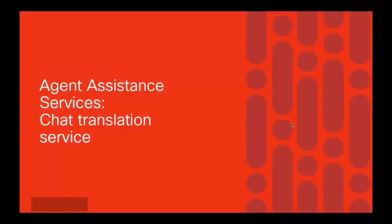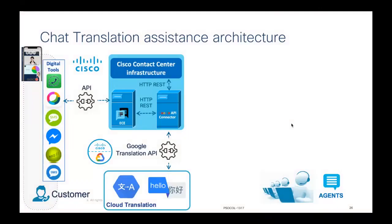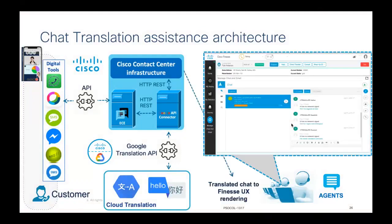Similarly, with our partnership with Google, we are able to provide chat translation services by using Google Translation on the cloud. Again, an API-based integration. What is being said goes to the Google Translation Cloud, where it is translated and put across on the agent desktop that you can see on the right side of your screen. This is our Finesse agent desktop at a high level, and this is how the translation works. And it can work both ways.